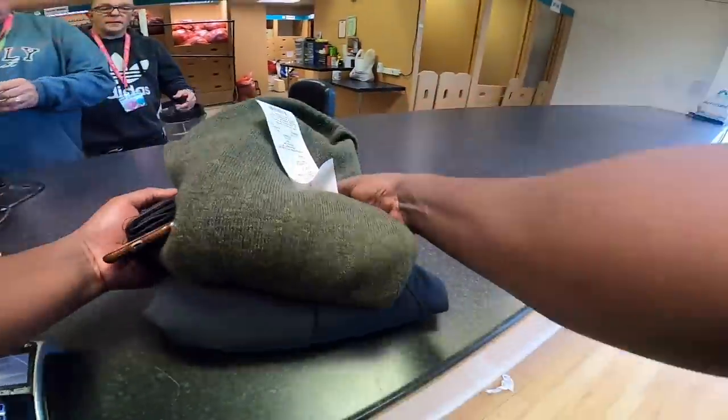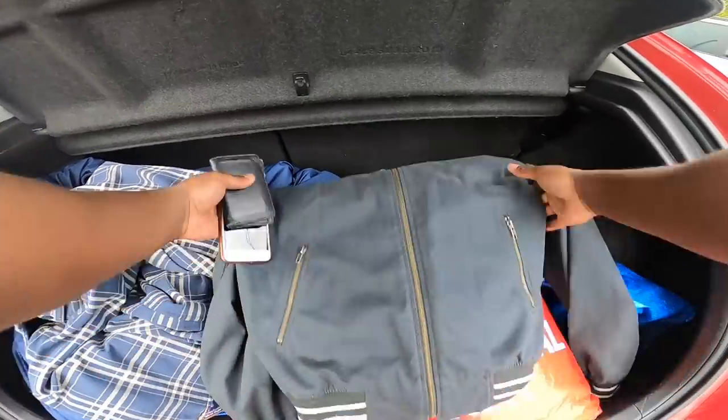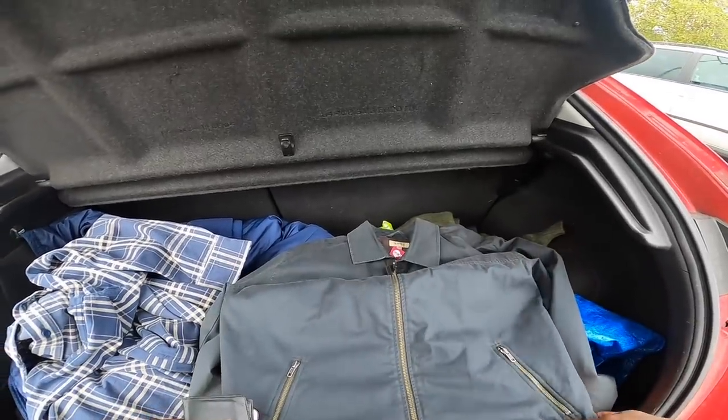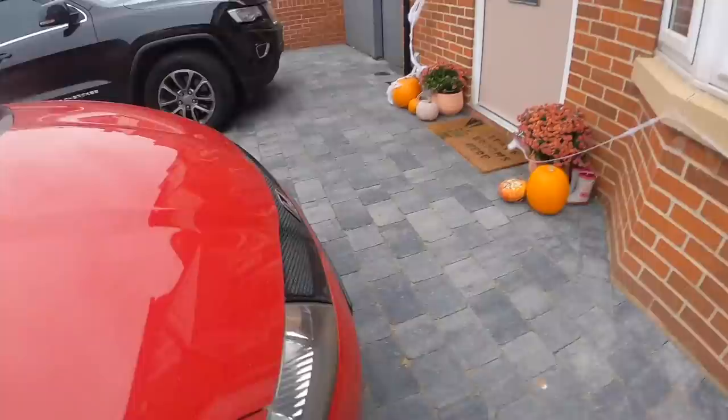Cheers, dude. Thank you. Right. Yeah, my car's there. Right. Cheers, boss. So these can go for like 50, 60 quid, so I mean, not bad. I think all it needs is a bit of a wash and it will be good to go.